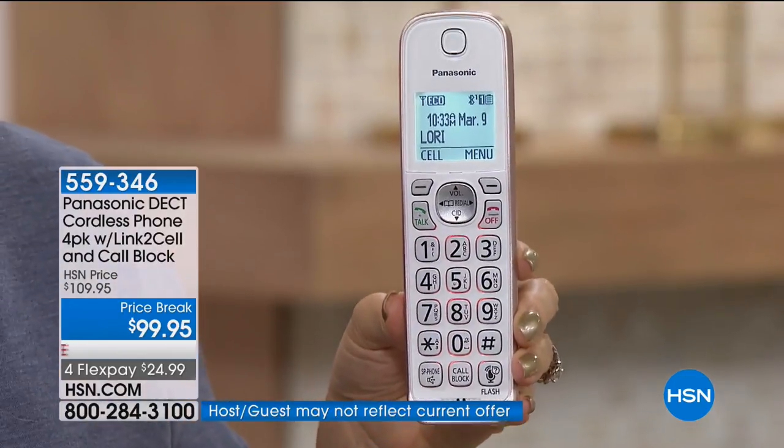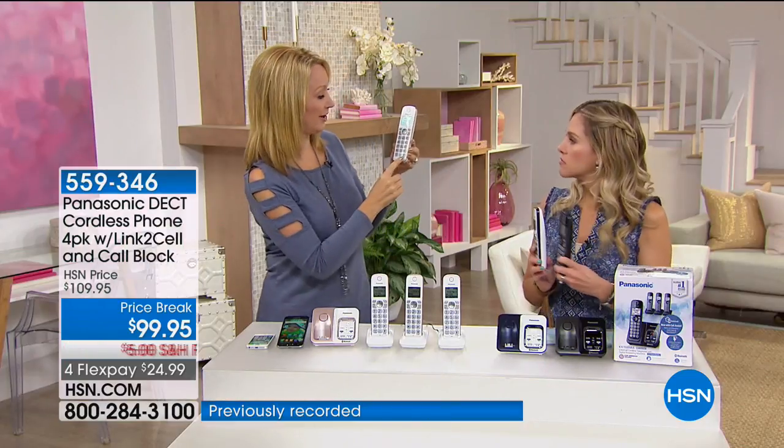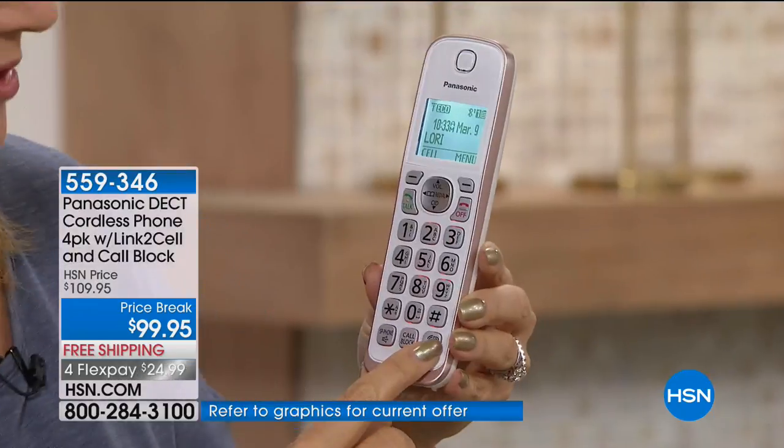The other thing I want you to realize, if you are using that Bluetooth feature, again, with Apple or Android, wherever you are in your house, wherever you have one of your Panasonic handsets, you have access to your assistant. So if you're an Android user, it's your Google assistant. Oh, wow. If you're an Apple user, it'll be your Siri assistant. So you have a little button right here that you can use. So check this out.